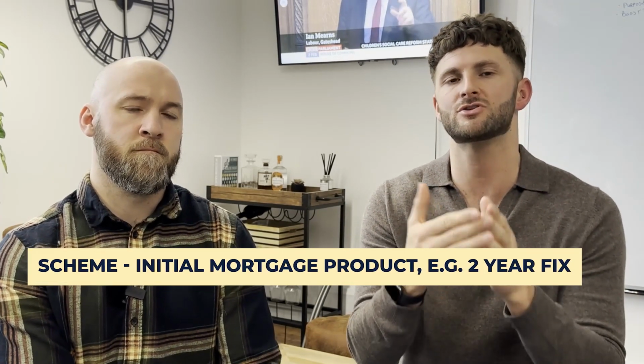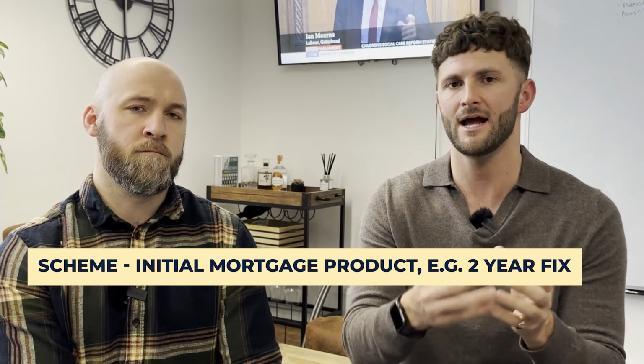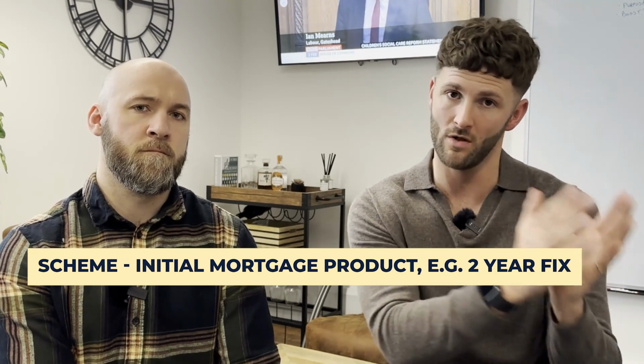There's a bit of confusion around mortgage scheme and mortgage term. So just to clarify, the scheme that we mentioned, so let's say a 2-year fix, which is coming to an end and you then need to remortgage, that's one thing.